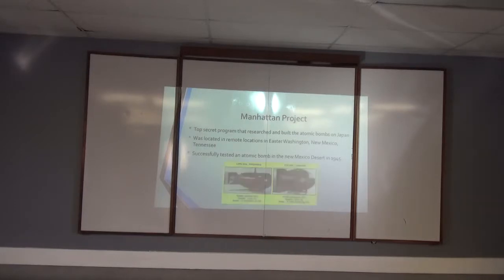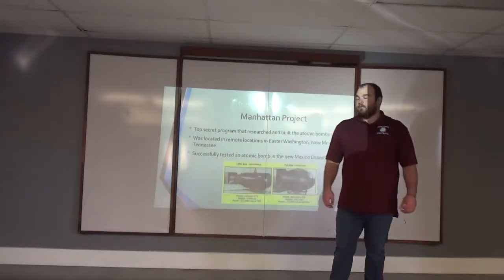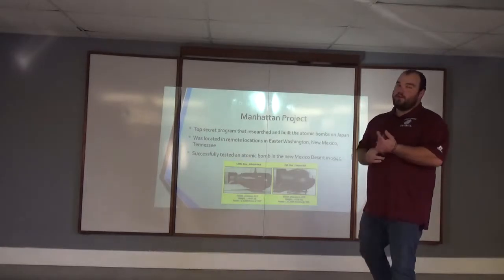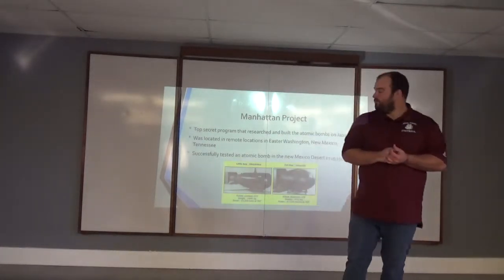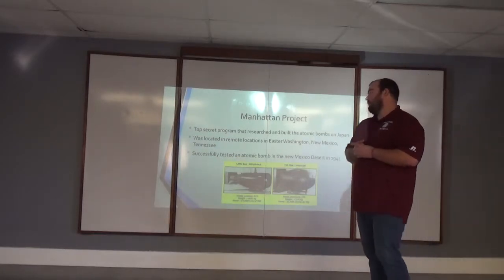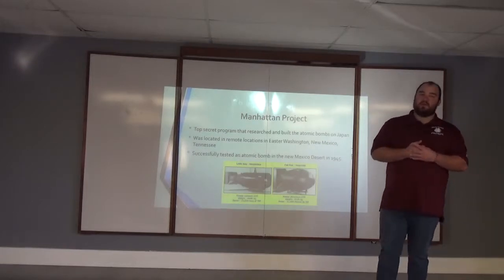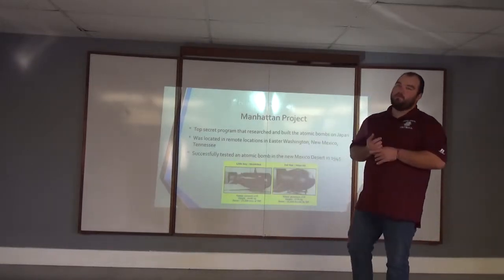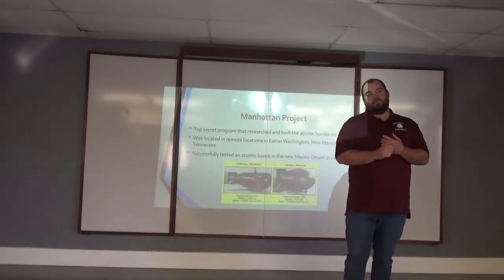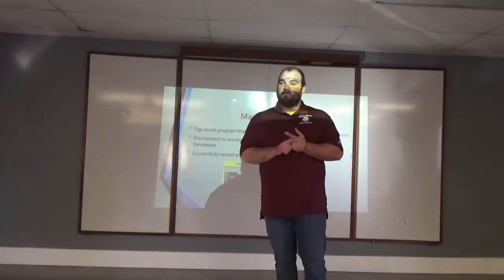The Manhattan Project was the United States code word for the atomic bomb development program. It had many different locations, such as Oak Ridge, Tennessee, Los Alamos, New Mexico, and also in eastern Washington. They successfully created two bombs called Little Boy and Fat Man. Two different methods of uranium and plutonium, with plutonium being the more destructive of the two. And the atomic bomb was successfully tested in the New Mexico desert in 1945.